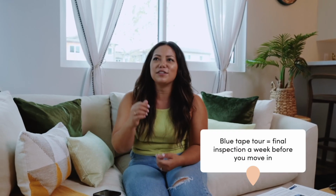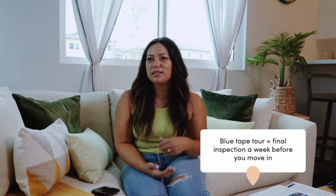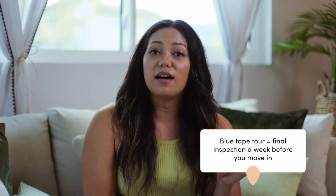And then really, we're gonna do final inspection the week before move-in, making sure everything looks really good. We call it our blue tape tour, where we're going through, we're marking any dirty spots in the home or paint touch-ups that need to be done. Anything in the home that looks like it's not quite up to your standard, they're gonna come back in with the crew, make sure it's clean completely and up to your standard, and then you get keys a couple of days later after we fund and record.